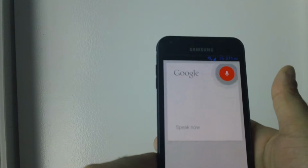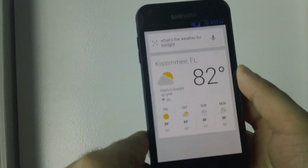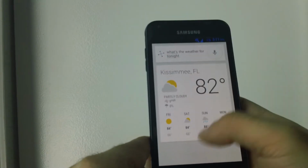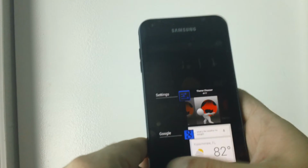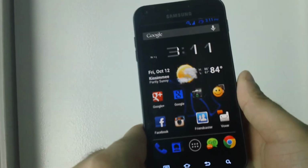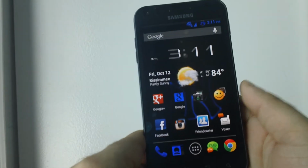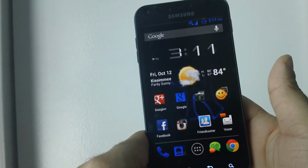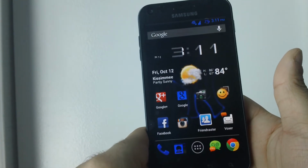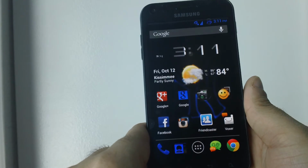What's the weather for tonight? The forecast for Kissimmee today is 84 degrees and clear. So, can't beat that at all. Not even the Galaxy S3 has the Google Now yet, unless you put a custom ROM on it. So, that's just my opinion. Everybody has their own opinion about what they like doing with their phones. All I know is I like doing ROMs, and this is my favorite ROM, the CM10 Jelly Bean.